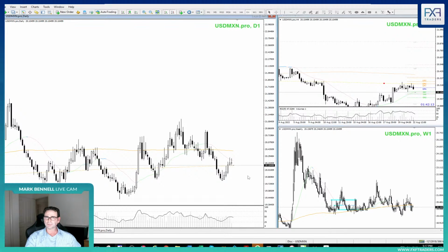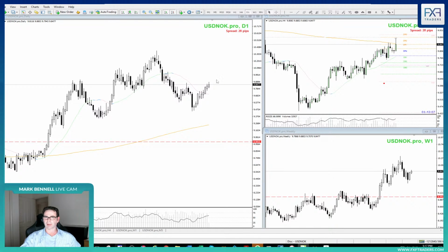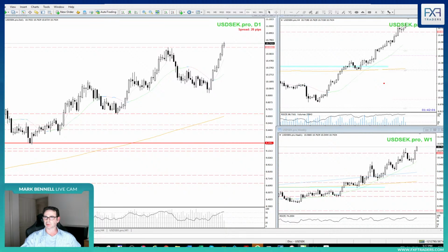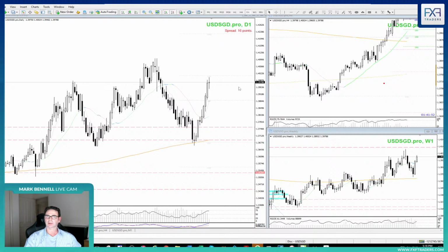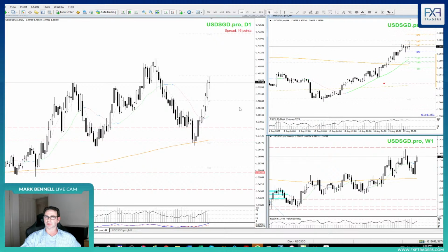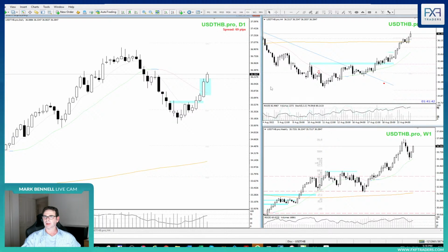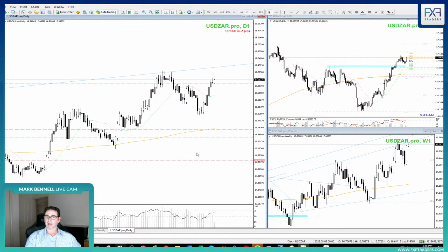WTI. Or Mexican. Dollar Norwegian's just ground its way up. We said this wasn't as high probability. Dollar Swedish was good last week. Well, it's gotten a bit extended. Now extended is just a term, isn't it? Being so far away from the 20 and the 8 tells me to stay clear. Dollar Thai baht was good too. So we got these right. Dollar South African rand as well.